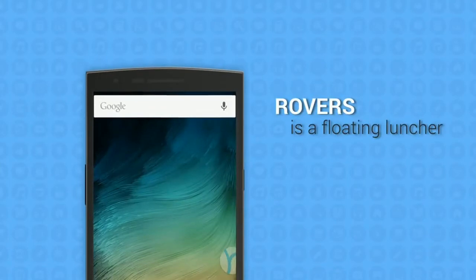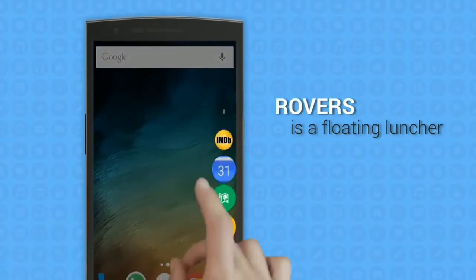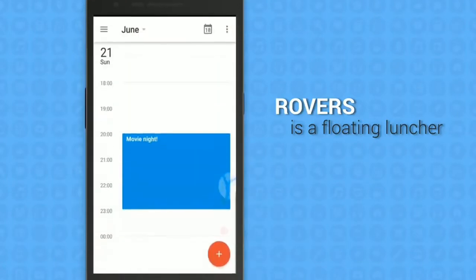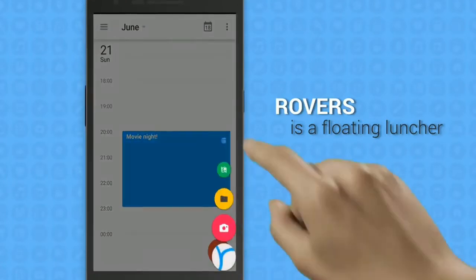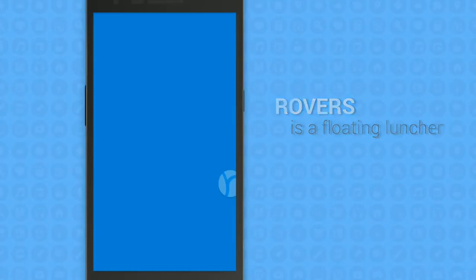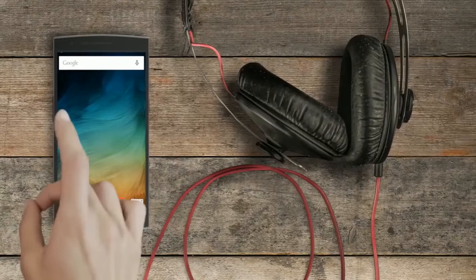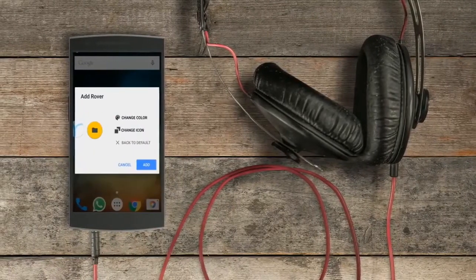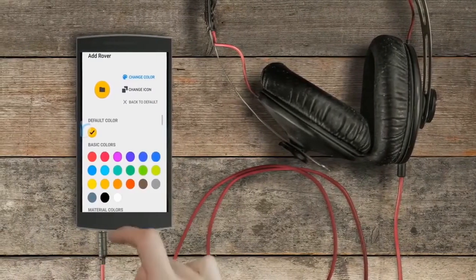What's Rovers? Rovers is a floating launcher. It will let you switch between your apps, trigger shortcuts and actions. Make Rovers your own by organizing Rovers in folders and changing Rovers icons and colors.